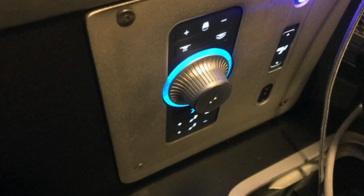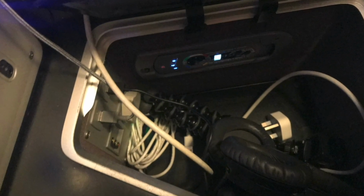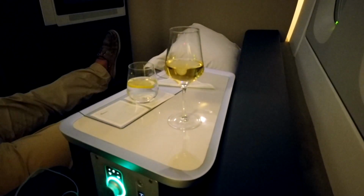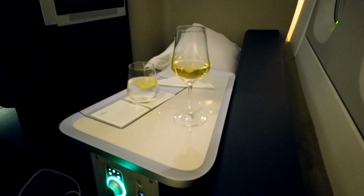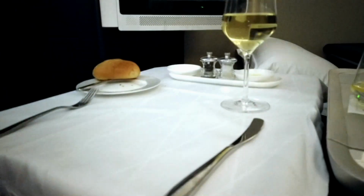On the outside of your suite is a wardrobe, and in your wardrobe, obviously, it's a great place to hang the jacket up, but also is your full bedding, and you do get full bedding, mattress, quilt, etc. To your right, simple controls for the seat, lots of storage, which of course I fill up with all my gadgets, and now we can relax with a glass of wine, a few canapes, and let's start the dining experience.